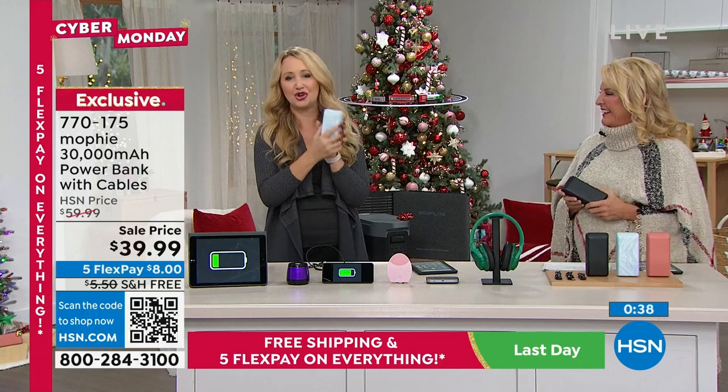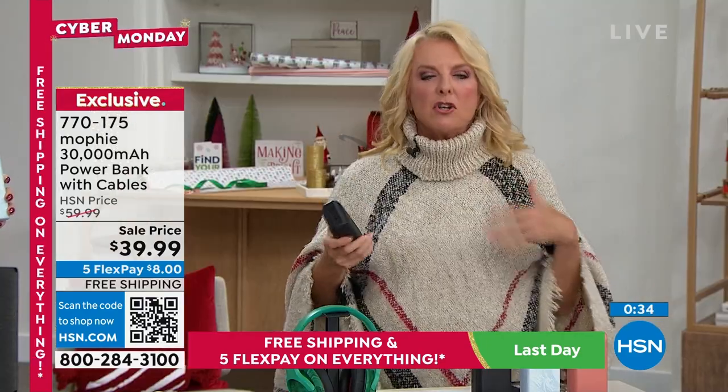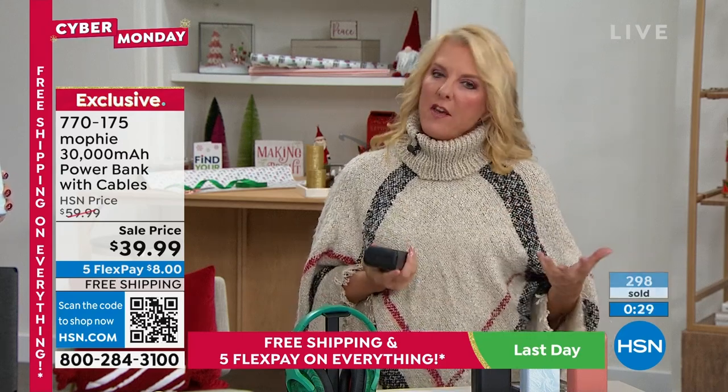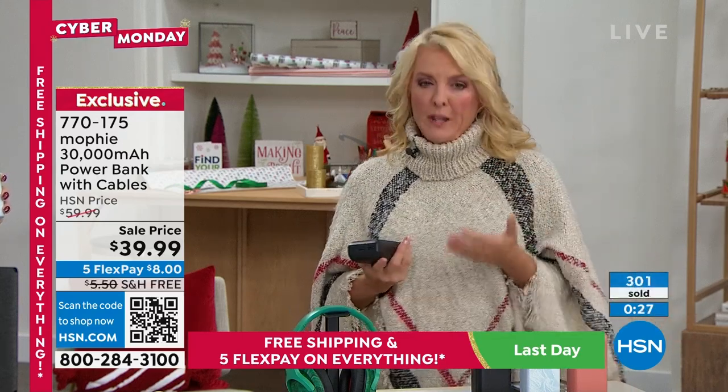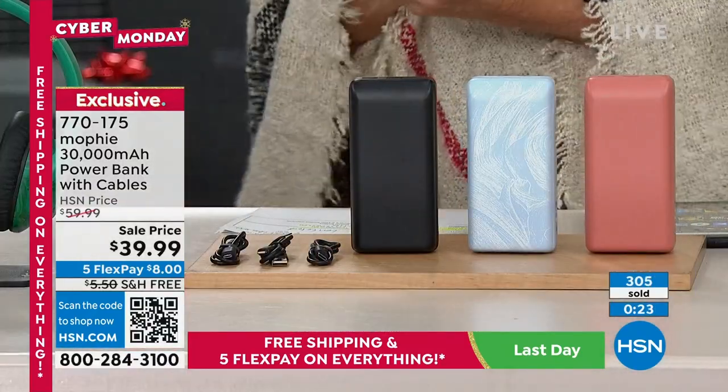This automatically starts to charge. And it won't overcharge too. So it's smart. And you want to make sure whatever you buy in terms of your own portable charger, make sure it has these features, because a lot of the other chargers that are really inexpensive are really bad. They're just not good for your devices. This one's not going to overcharge that device either.